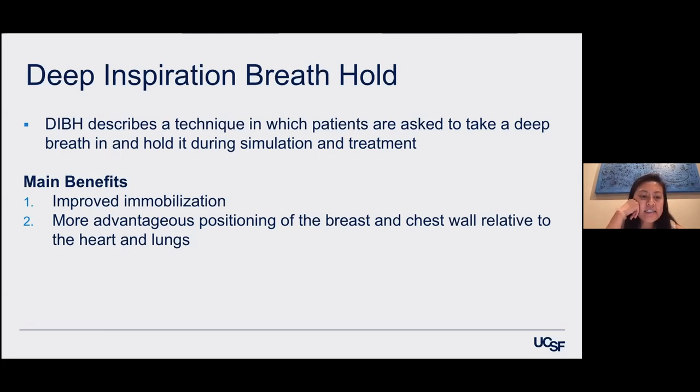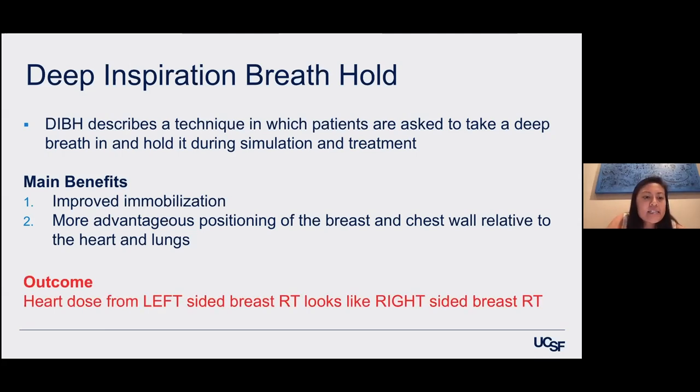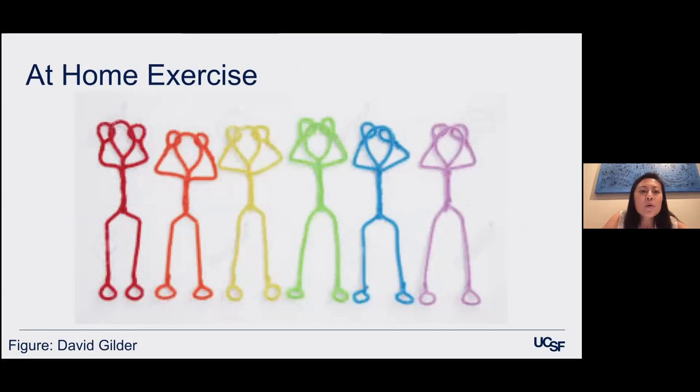And the second thing is we are actually taking advantage of that deep inspiration breath hold to get more advantageous positioning of the breast and chest wall relative to the heart and lungs. Specifically, we're moving the breast and chest wall away from the heart and lungs. And what this does is this basically allows us to take our left-sided breast plans and make them look like right-sided breast plans.